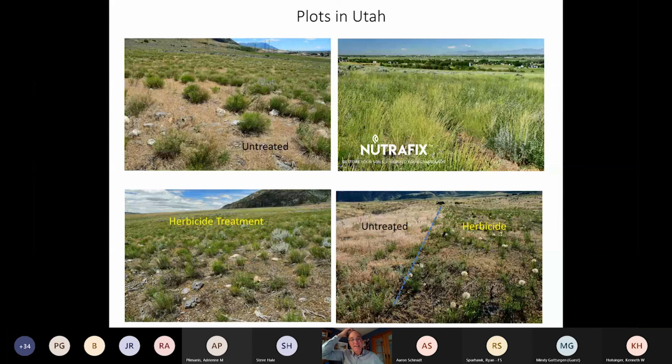So to jump to Utah, we're going to get drier now. My colleague Kevin invited me to do some plots here at Coldwater Wildlife Management Area, where he has been doing research, primarily using various herbicides. And you can see with the herbicide treatments, they've been effective in controlling the annual grasses at this site. They have been drill seeding this and had essentially zero success. So their perennial grass cover is typically a few percent in the herbicide treated areas.